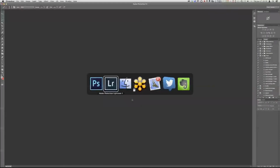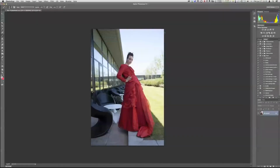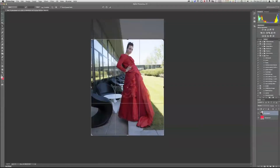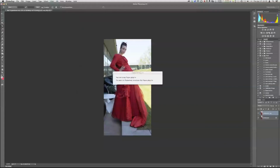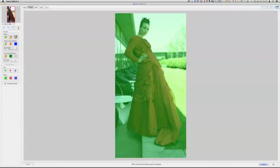Let's take this image. Now this is actually a chance, right? There's so much going on. This will be terrible for a masking software, right? Yeah, it is. Even in Photoshop, this will take you some time. So let's do this. Here we go. Command E. Oh, sorry, we're already in Photoshop, of course. Filter, Topaz, Remask. There we go. Go to the compute brush.